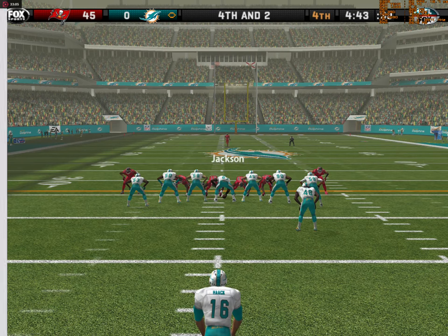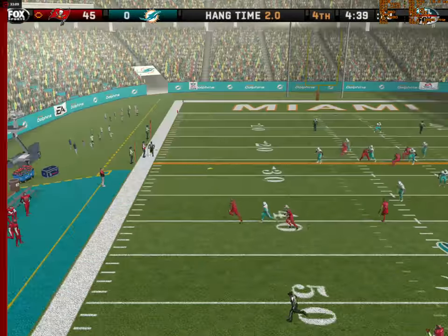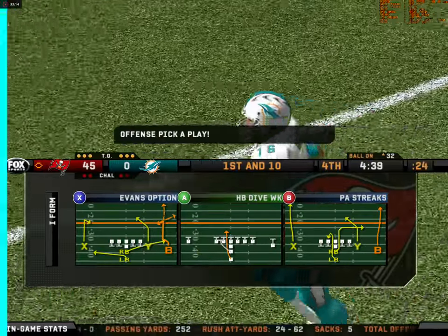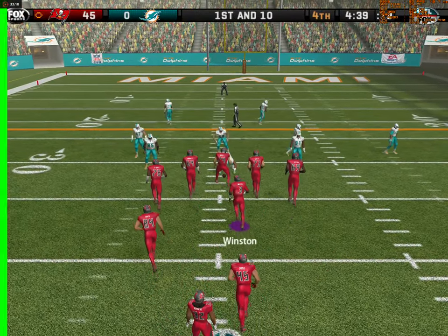Jackson is back to receive this kick. Off the side of his foot. This one goes out of bounds. First and 10. Ball on the 32-yard line.